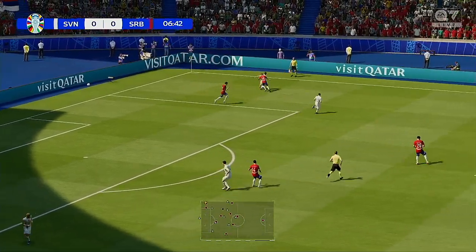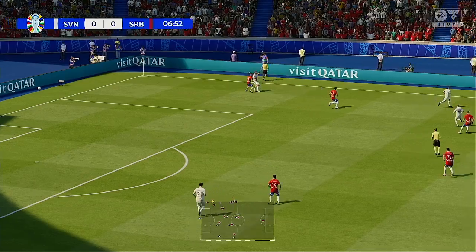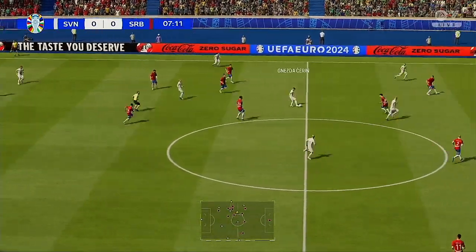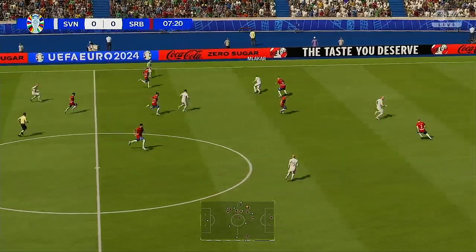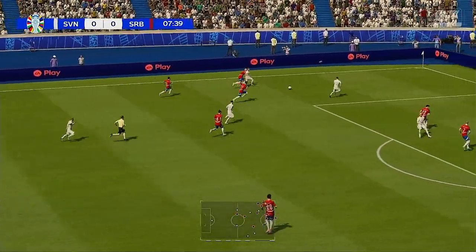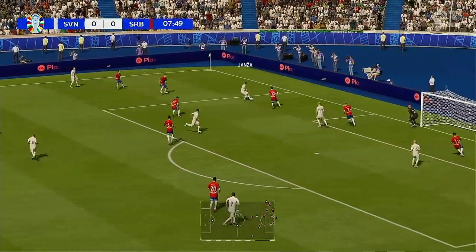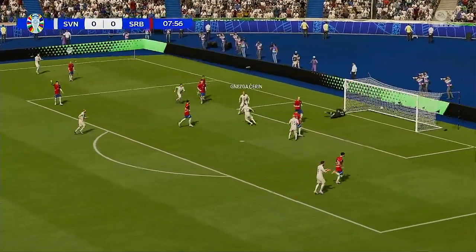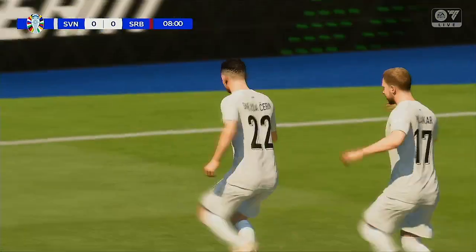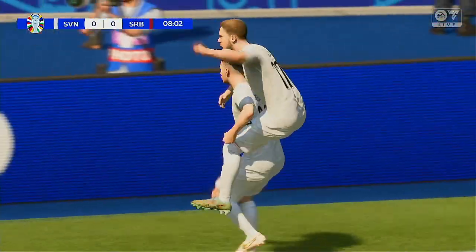Using his physical strength to make sure he doesn't lose the ball. Erik Janja. Malacca. The cross is on. Has someone to play it to. In it goes! That will do nicely for starters. First goal of the game.